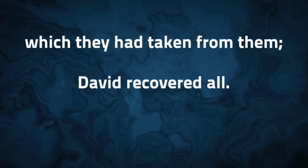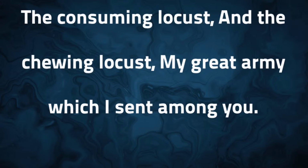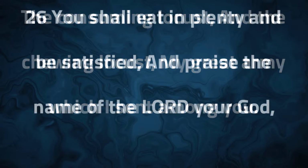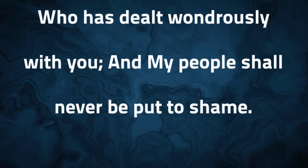David recovered all. It reminds me of the promise of Joel 2:25 and 26. Understand this. The Bible says, so I will restore to you the years that the swarming locust has eaten, the crawling locust, the consuming locust, and the chewing locust, my great army which I sent among you. You shall eat in plenty and be satisfied, and praise the name of the Lord your God, who has dealt wondrously with you, and my people shall never be put to shame.